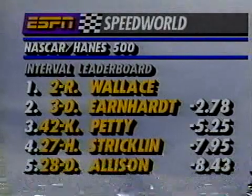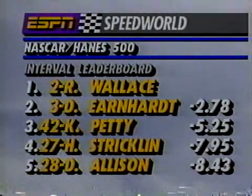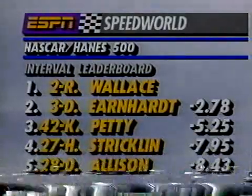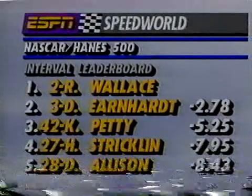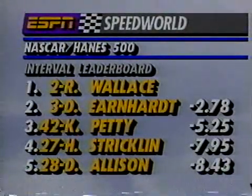There is the interval board showing you that Dale Earnhardt is 2.78 seconds behind Rusty. Kyle is 5 1/4 seconds behind Rusty. Hut Strickland is almost 8 seconds behind, and Allison almost 8 1/2 seconds behind, as Rusty Wallace continues to dominate this event.